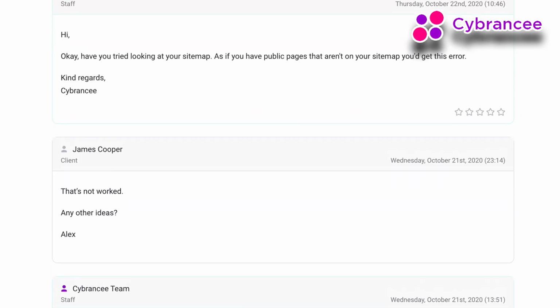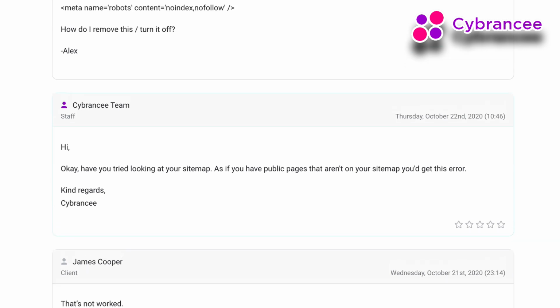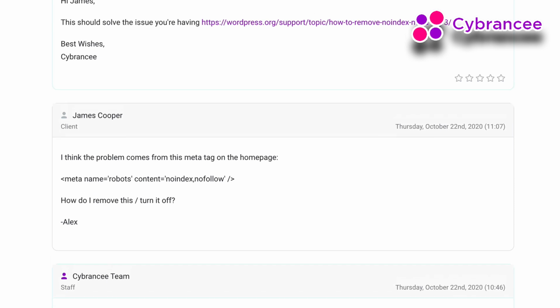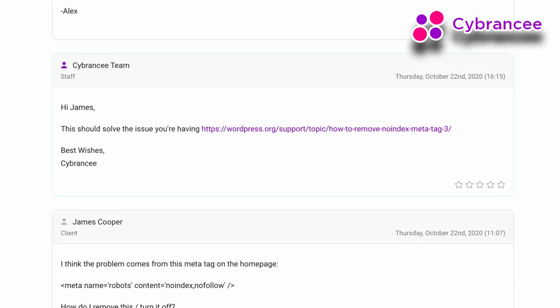And they came back and said something about my sitemap, and that if I didn't have pages in my sitemap, then that would cause the problem, which of course is not correct either. So I gave them a little bit of a clue. I again highlighted the bit of code that WordPress adds when you have that button ticked and said, maybe this is something to do with it. They came back with another link to another support thread on wordpress.org, which was all very techie and lots of people talking about this problem, but it wasn't related to the tick box. It was some other problem.